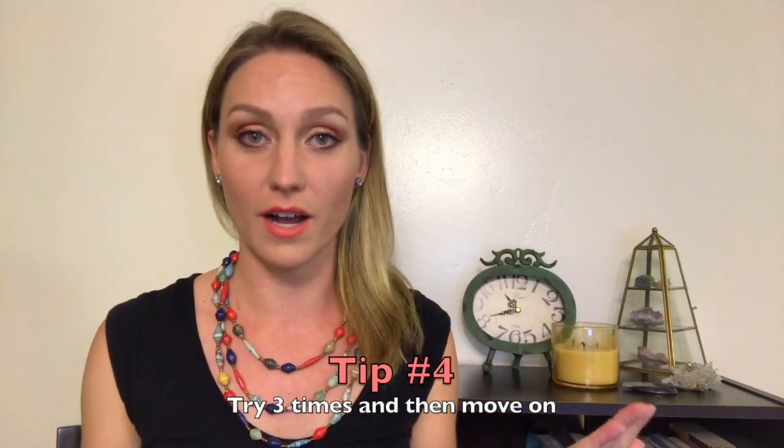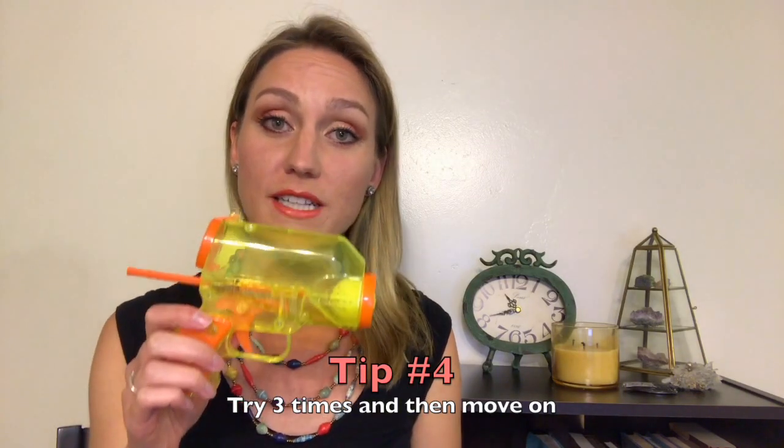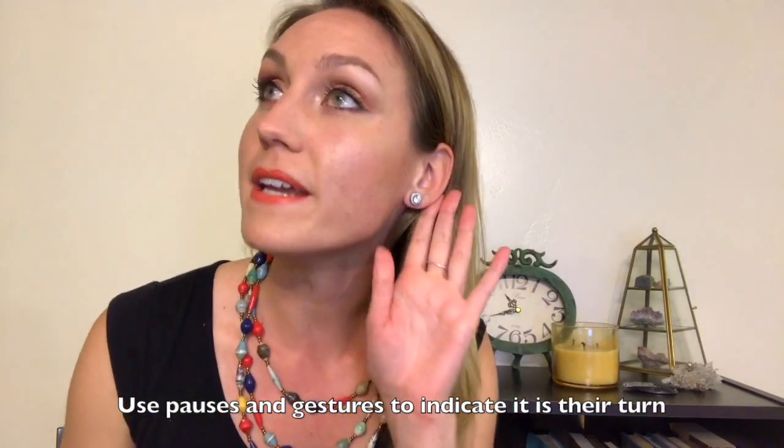Now, if your child is super new to talking and you know that maybe the word you're trying is a new word to them, then it may not come super quickly. So that brings me to tip number 4, which is to try a word 3 different times and then move on. So for example, if we're using this toy and I'm trying to get a child to say ball, they're super new to talking, they've never said ball before, I'm going to try 3 times. Ball. You say ball. Let me hear you.